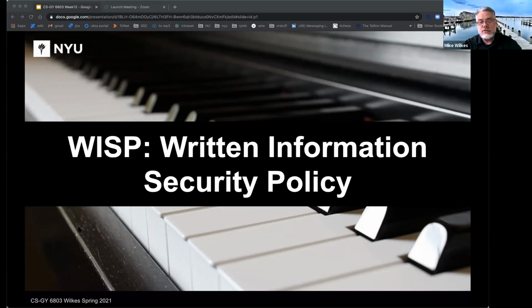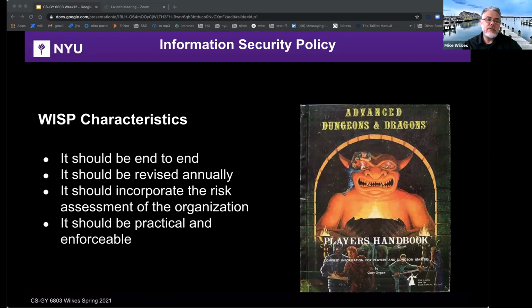The second worst posture, however, is to have a really nice WISP tucked in a drawer somewhere with no indication that it was ever implemented. The danger of a WISP is in thinking that it is enough on its own. So what are some of the characteristics of a WISP? It should be end-to-end. It should be revised annually. It should incorporate the risk assessment of the organization, and it should be practical and enforceable.